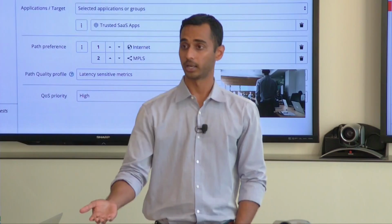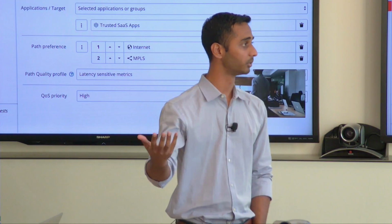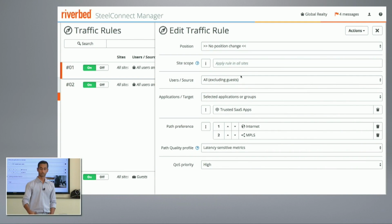What I'm showing you right now is the SaaS offering where the SteelConnect Manager's orchestrator is residing in the AWS cloud. But we also have an on-premises controller that you can have in case you want all your traffic to be on-premises. How do you determine the best path between your multiple uplinks?